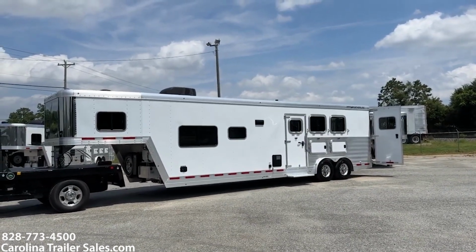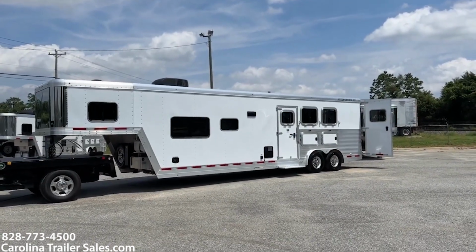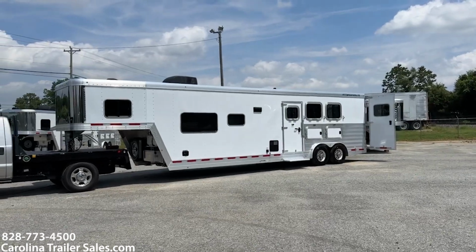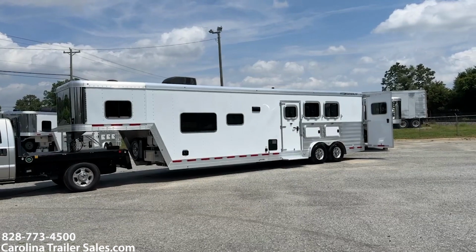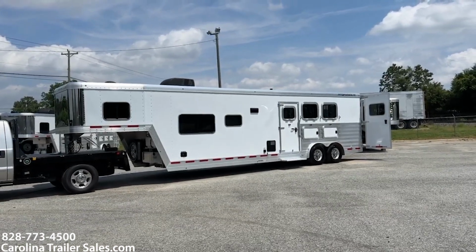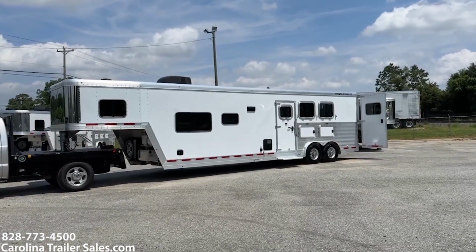This is a 2020 Featherlight, 3-horse, 8-wide, 13-foot short wall. This trailer is all aluminum, 8-wide as I said, 7'8" tall. This trailer is like new. It was traded in on a brand new Merhow. Absolutely nothing wrong with this trailer. They just upgraded to a little bit bigger LQ. This is a no slide trailer, and quite frankly, this is one of the best layouts in a no slide trailer.